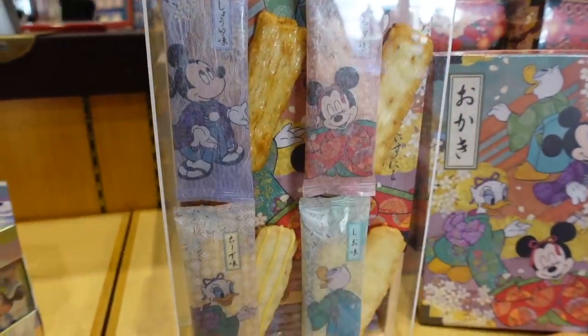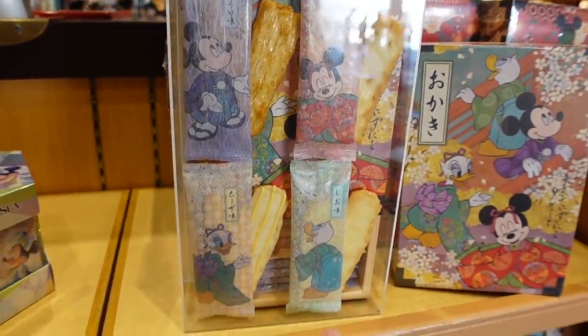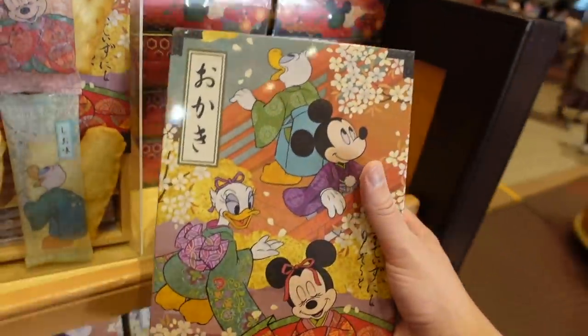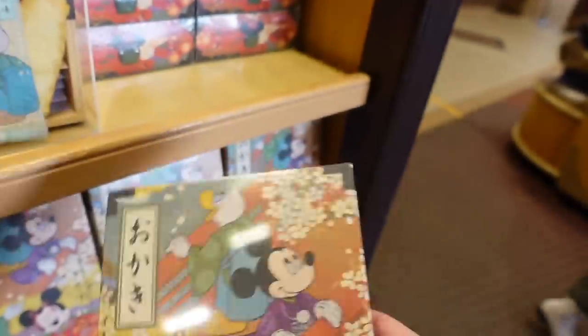Oh, this is pretty. Again, kind of the standard flavors. Shrimp, soy sauce. What is this? There's 20 in there for 1400 yen. Oh, look at that. Is that Mount Prometheus? I'd say so.